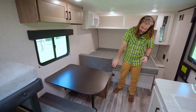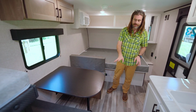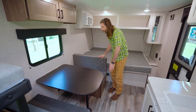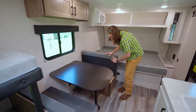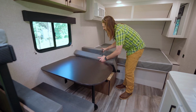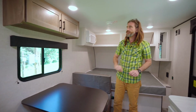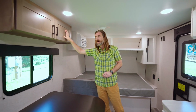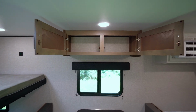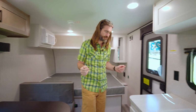There's storage kind of up underneath it, not quite. What I mean by that is it's taken up by the converter on one side, and on the other, if we lift it up, you'll see that we do have a little piece of wood that we can lift to get in there, but it's not super easily accessible. They did put in some extra cabinets up high on the wall for us to just keep odds and ends, and those are directly across from our kitchen, which has, again, more storage.